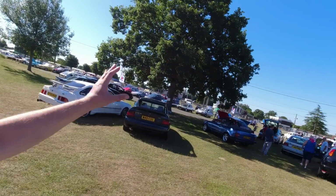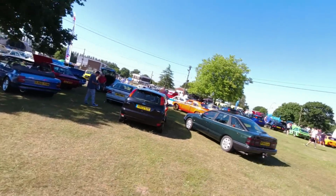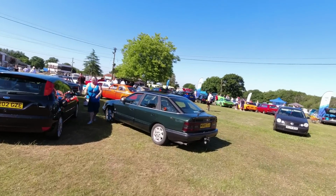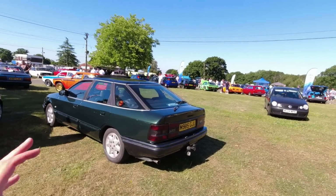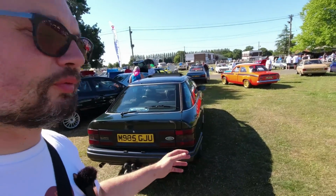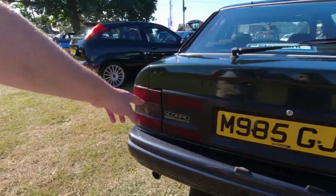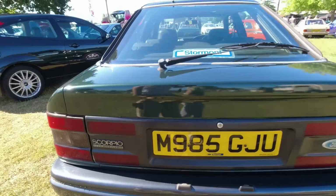Cosworths are plenty, of course, absolutely everywhere, rightly so. Nice little Mark III Escort Cabriolet there, but look at this with Hubnut sticker. Ford Scorpio, Scorpio being the posher Granada. They were sold as Scorpios in continental Europe, but Granada was a tag we just loved in the UK. So even though it says Scorpio, it also says Granada underneath it.